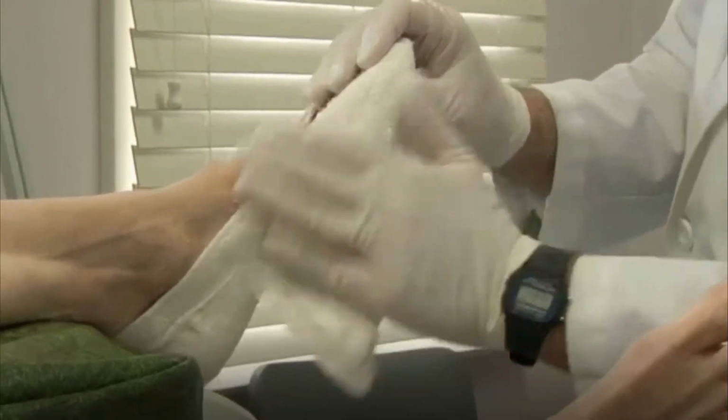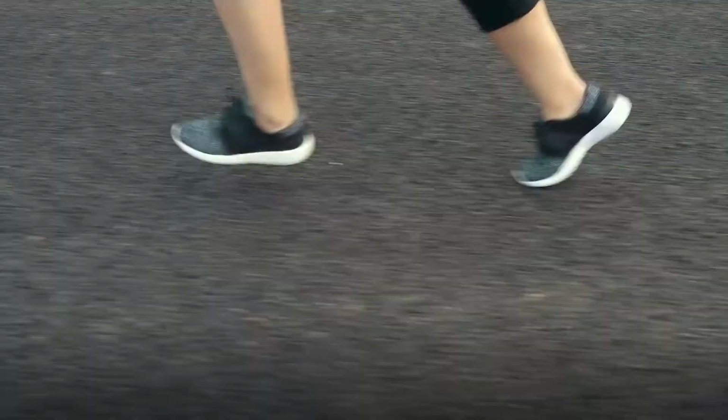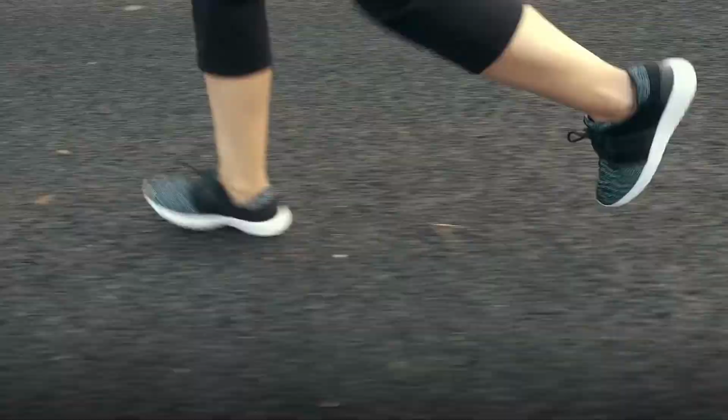It is often said that you can tell a lot about someone's health by simply looking at their feet. This goes to show just how important podiatrists are for keeping patients healthy, active, and upright.